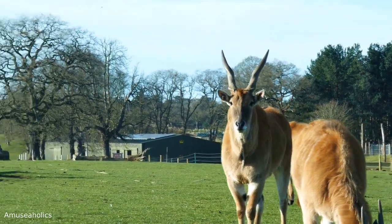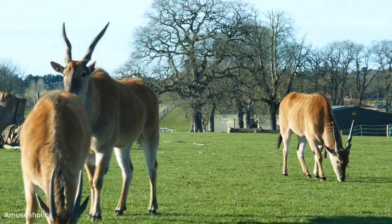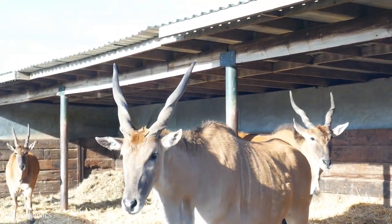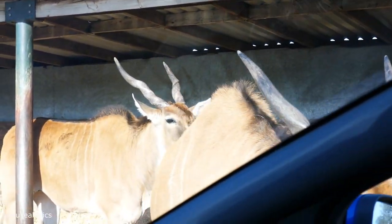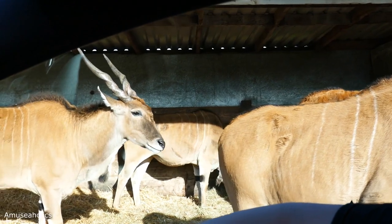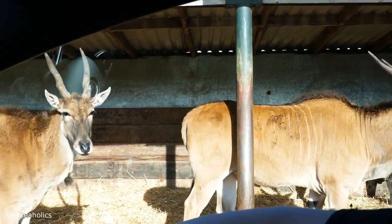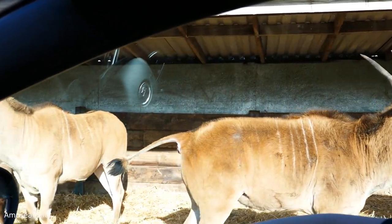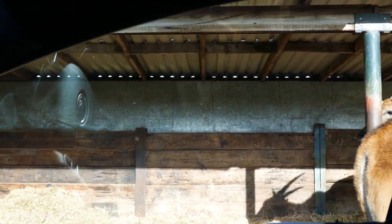Yeah. What are you looking at? We just come say hello. We've got the eland here. We've got the eland house. Oh, he's right next to the car. Hi, guys. Oh, my goodness, that is close. Sorry, we don't mean to invade your privacy. We're just passing through. They're very cute. I like giant donkeys with horns almost, aren't they?